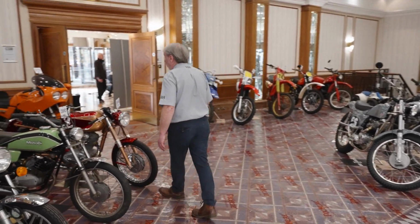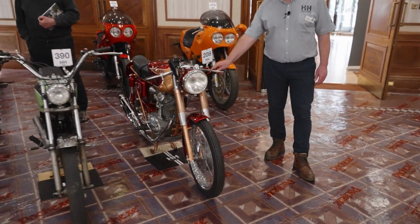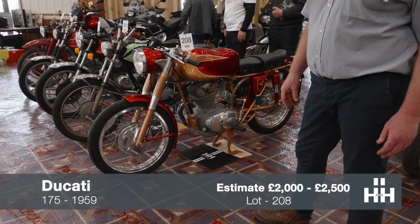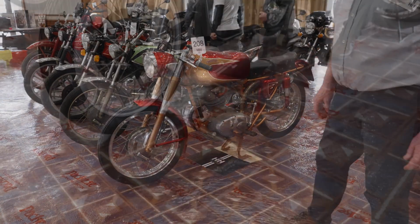A few smaller ones here. This particular bike has aroused a lot of attention prior to the auction, mainly because it just looks so nice. This is a late 50s 175 Ducati, and it's one of those bikes you could have in your house. In fact, the vendor had that in his house for a number of years, mainly as a display piece because it's so pretty to look at.